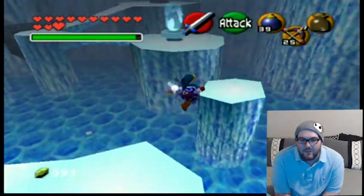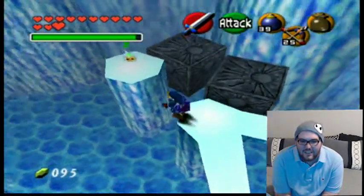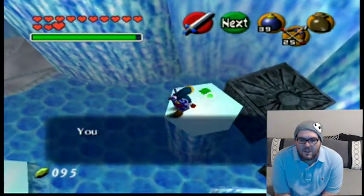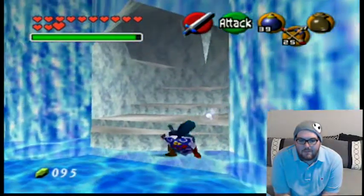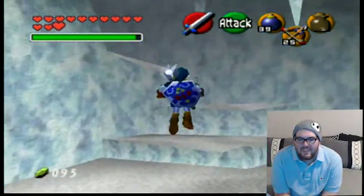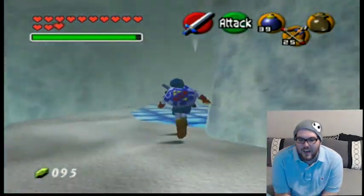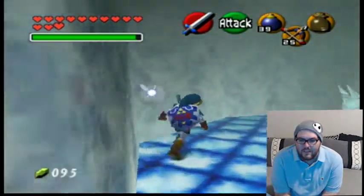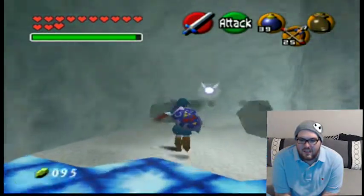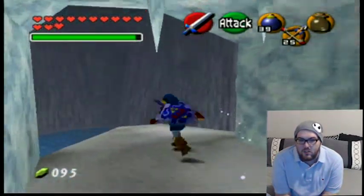I've said this before, I am playing these dungeons semi-blind. It has been a long time since I played Master Quest. But if you've played as many Zelda puzzles and Zelda games as I have, you kind of have a basic understanding of the Zelda puzzles and how to solve them and just kind of what to pay attention to.